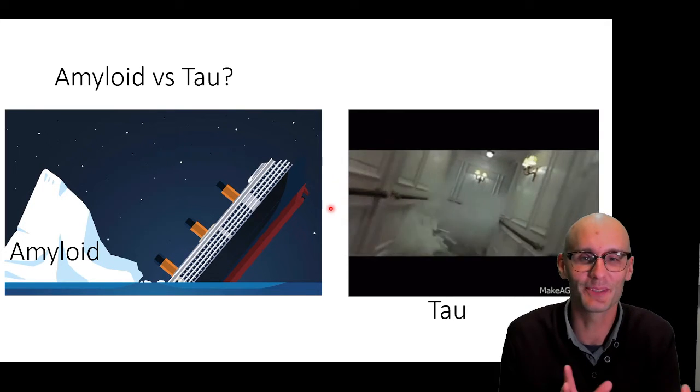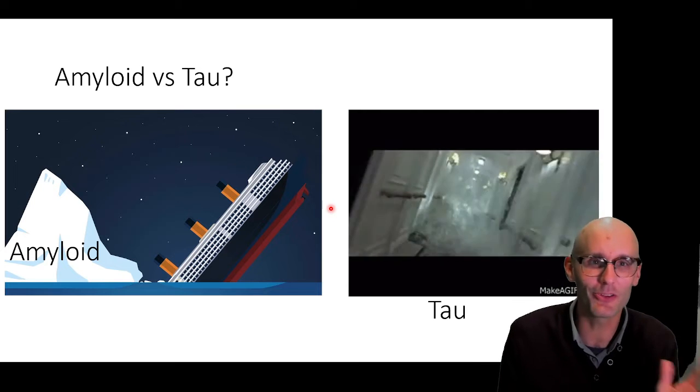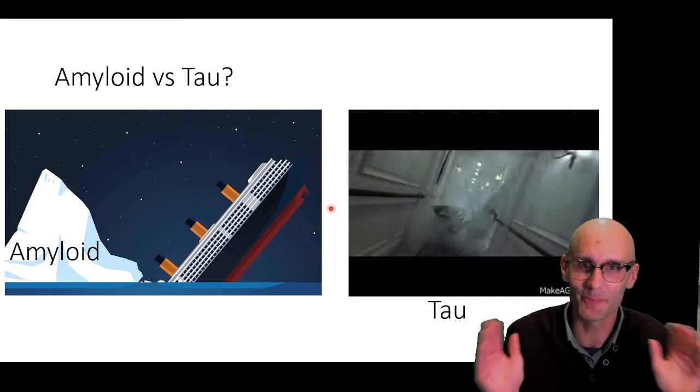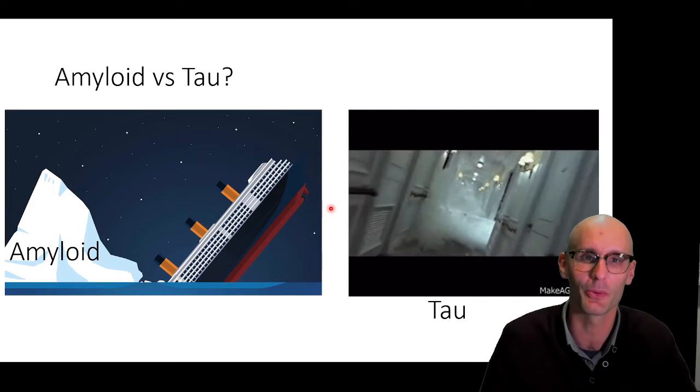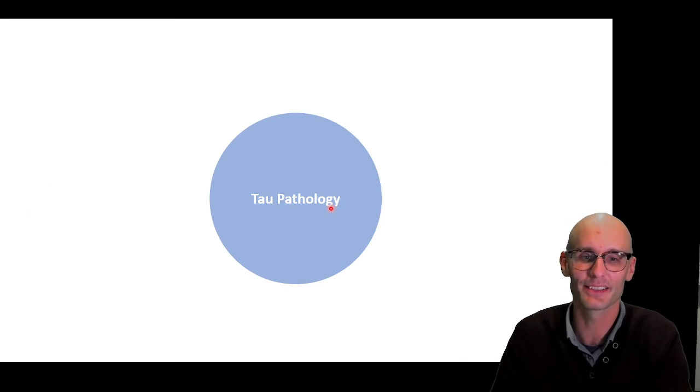Okay, so that's my take on amyloid versus tau. Quite controversial. Don't take this as gospel. The debate is still out there, and there are some real bigwigs that would disagree with me, and there would be some real bigwigs that agree with me. So the debate is still going on.